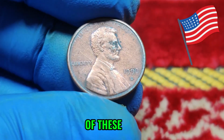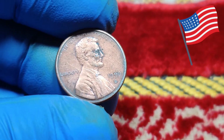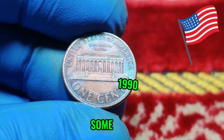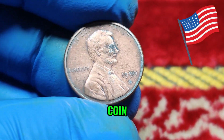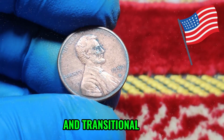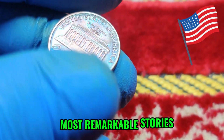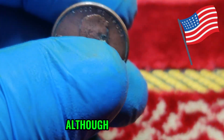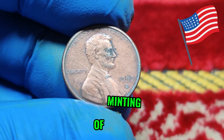Now, while millions of these coins were struck in 1990, what makes a select few so valuable is what went wrong during their creation. At first glance, they may look perfectly normal, but experts and coin graders have discovered that some 1990 Lincoln cents possess subtle, almost invisible differences that separate them from every other coin struck that year. These differences stem from die errors, mint mark mistakes, and transitional design anomalies that occurred during a very specific phase of production. One of the most remarkable stories surrounding the 1990 Lincoln cent involves the no S proof penny. Although that version was struck in San Francisco and not Denver, it became a significant part of the same era of minting confusion.